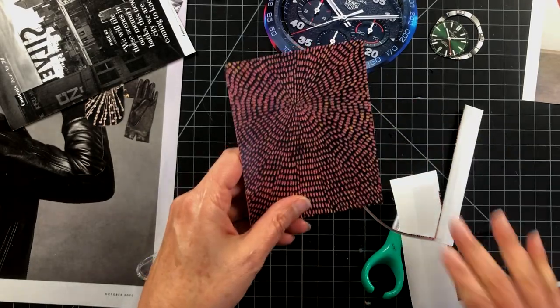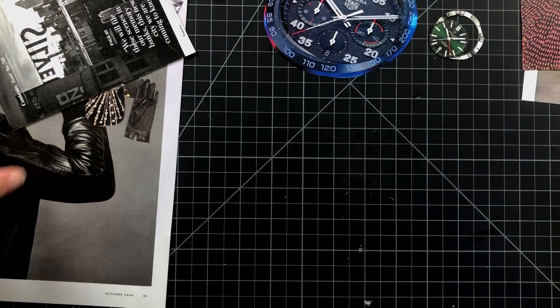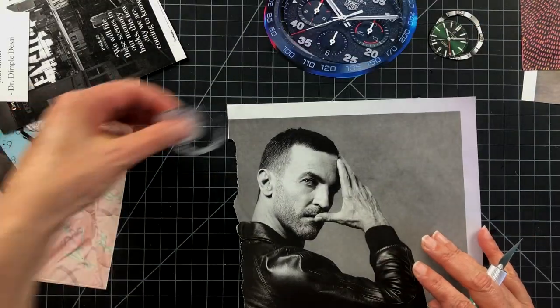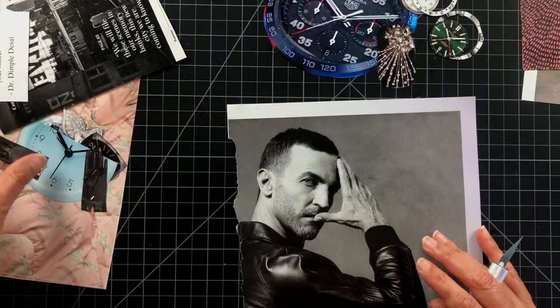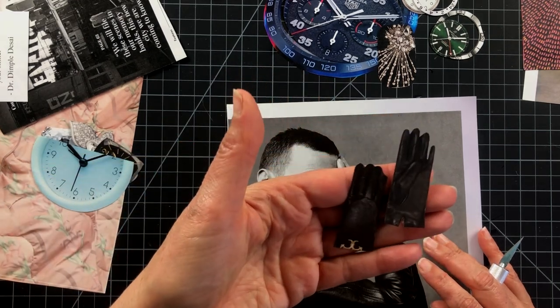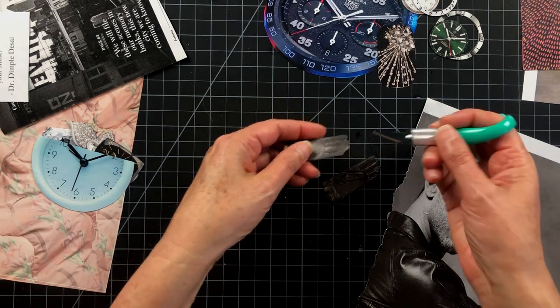And speaking of my focal point, I'm going to cut him. Here are some other small pieces that I plan to use. Everything pretty small. A pair of gloves. I know those might be a little hard to see. Maybe when I was cutting those, you were... And it's really hard to see.